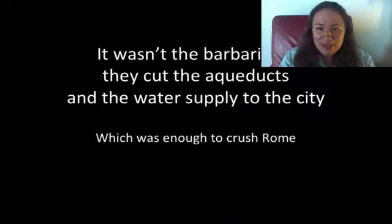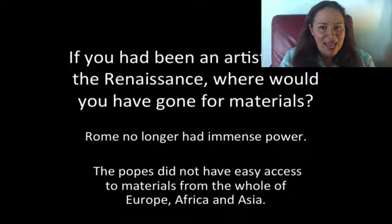But it wasn't the barbarians. They cut the aqueducts and the water supply to the city, and that was enough to crush Rome. Rome went from over 1 million, now they're even saying 2 million, down to about 20,000 in the Dark Ages because it had no water. If you had been an artist during the Renaissance or even the Middle Ages, where would you have gone for materials?